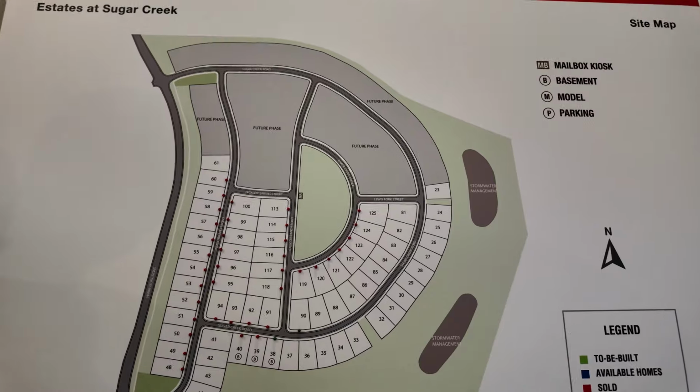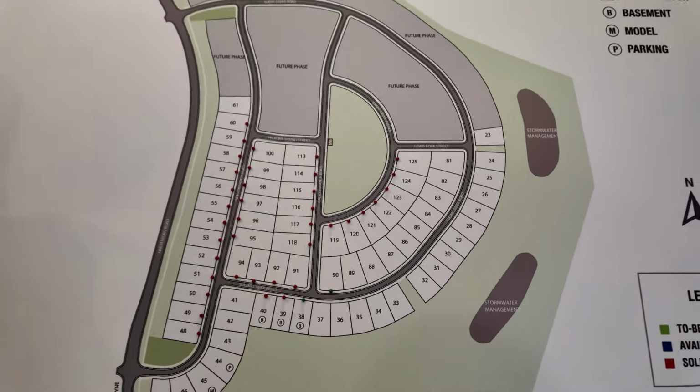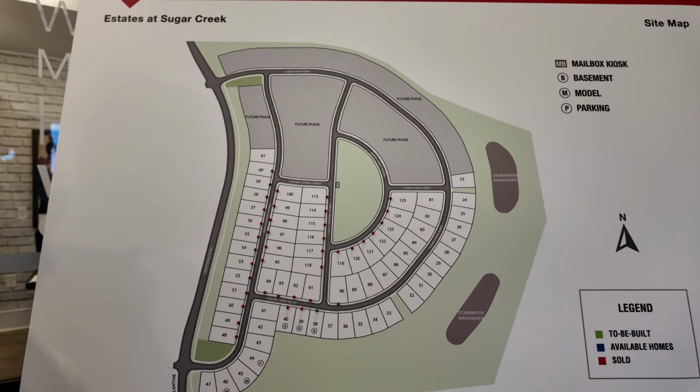Love it. Let me ask you here, so what's our lot premium on this basement lot right here? 100 grand. 100 grand on that one, okay. It's going to be realistically 130 to 140.